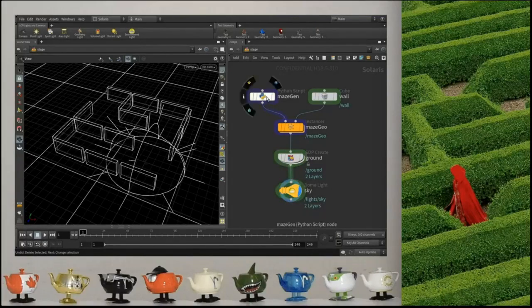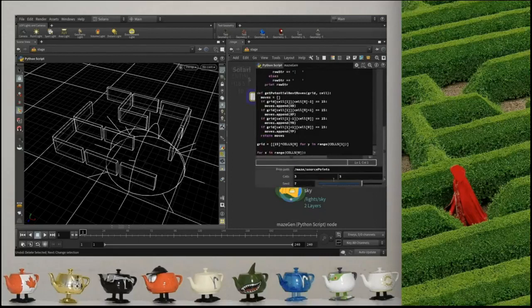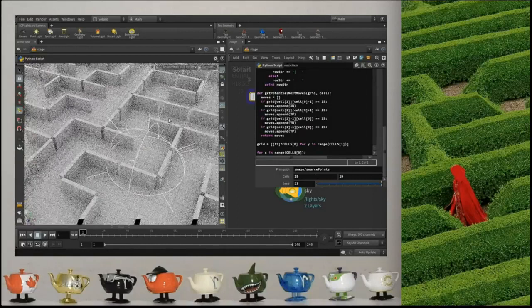Now we can go and explore this a little bit. So we can generate lots of different kinds of mazes, lots of different styles of mazes just by changing the random number generator. Maybe not that many different styles for a 3x3 maze. But let's go and actually make this thing quite a bit bigger. And let's also switch over to some nicer rendering.